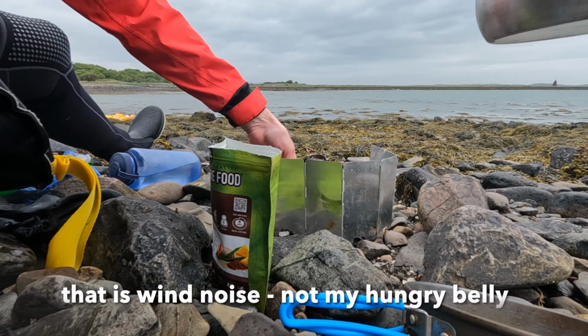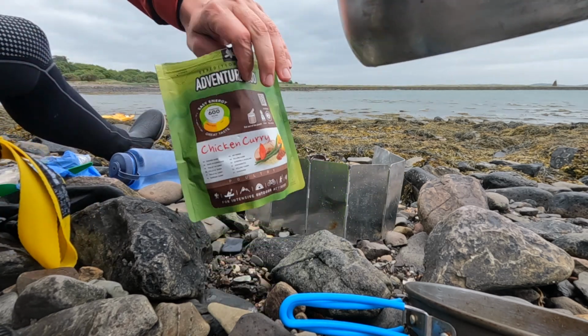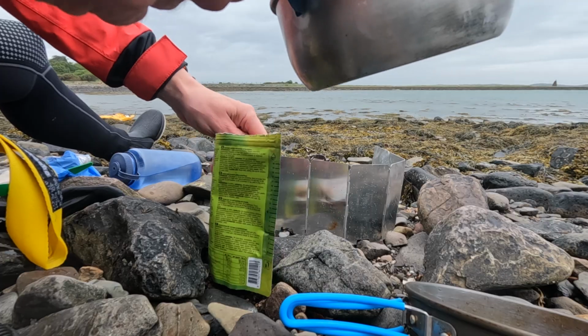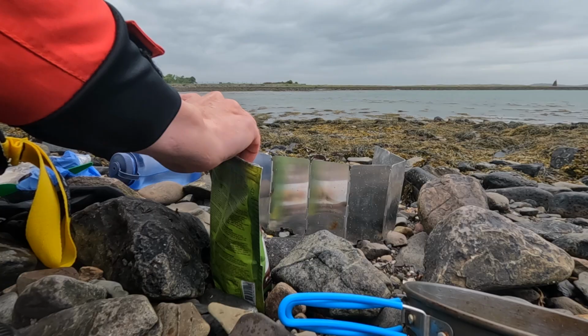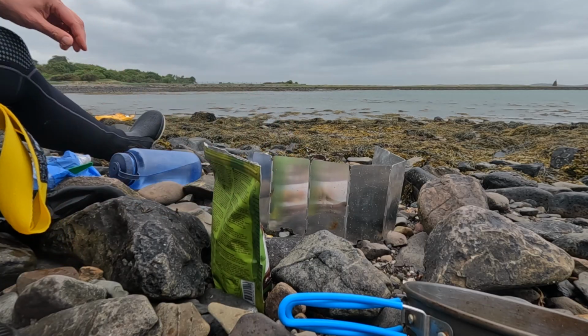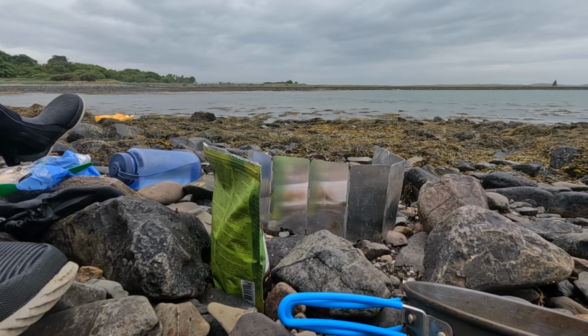Gas down. Gas off even. And I'll fill this up to level 9 and wait. So the good thing about these, no washing up.